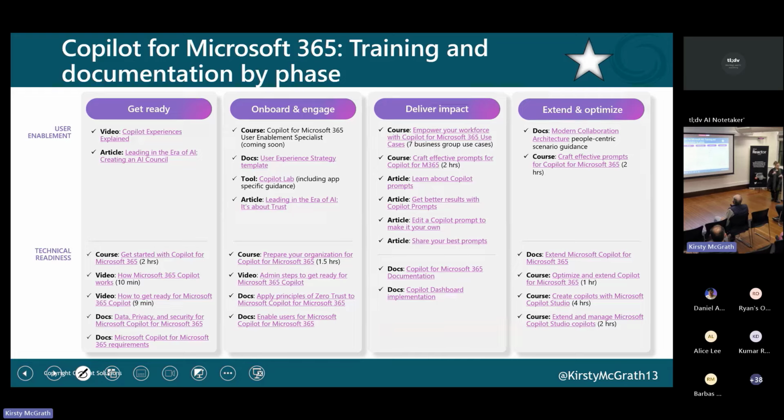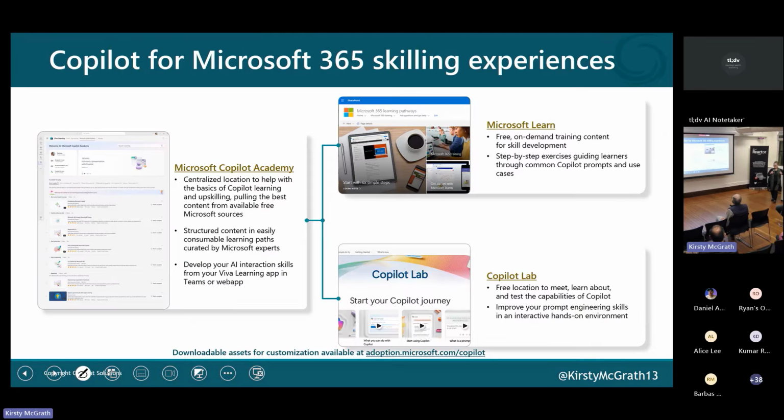Now, this was the slide that I mentioned in terms of all the training and all of the links. The great part is you can just drop it into your own SharePoint site. Some really cool content. You don't have to think about it too much. You want to speed yourself up? Copy and paste. Okay. Now, there's an academy.